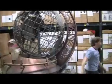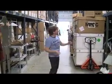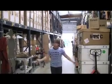Let's see some other stuff. Come on over. This will give you an idea just how big this place is and how much stuff we've got. If you look down here, you see a couple of rows of pallet racks. Well, we go another 10 in that direction, and each one of them is filled floor to ceiling.